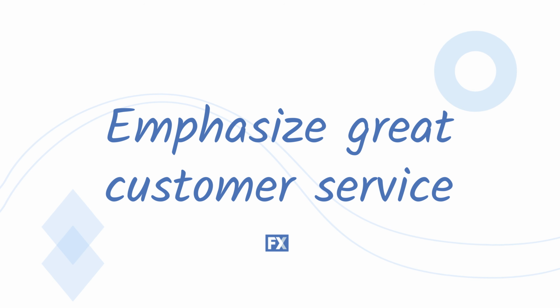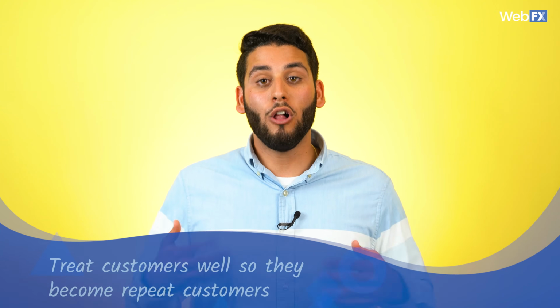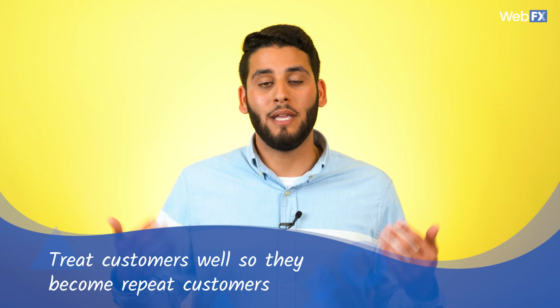Emphasize great customer service. This tip might seem like common sense, but take good care of your customers. Respond to their messages in a timely manner, ship your products within the agreed upon time frame, make sure what someone receives matches the online description. Treat all of your customers well so they turn into repeat customers.